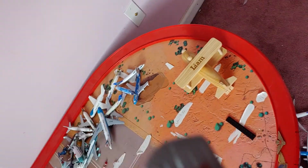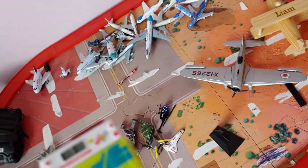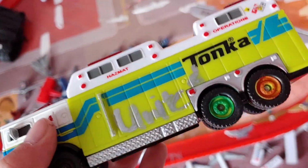Next up, we have the Sky Chief from Texas, X-12265. It's all shiny. It's like my mother's car color, which is on a lease in my mother's car. Here's an airport fire truck in case of an emergency landing.